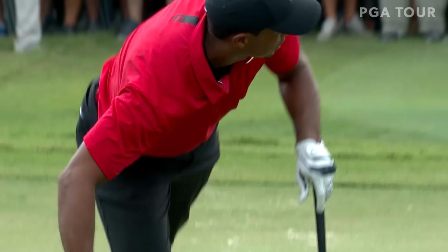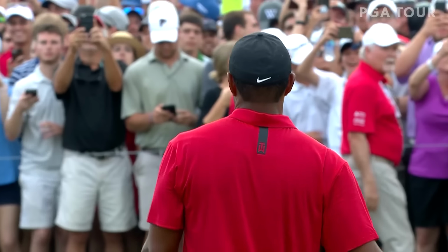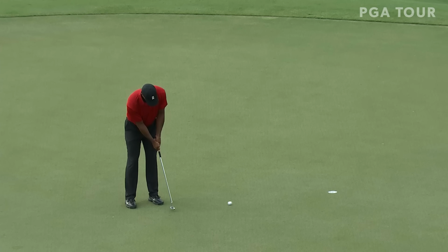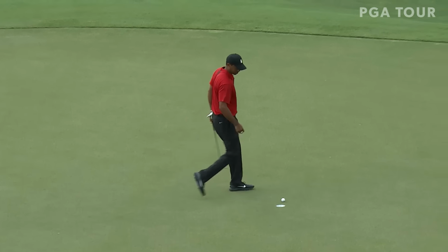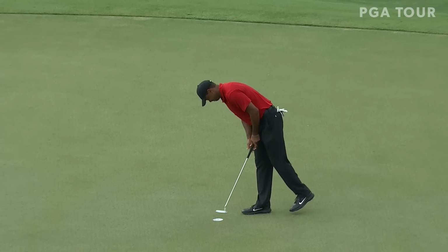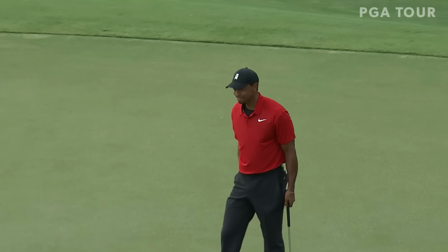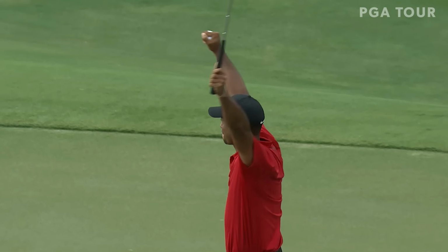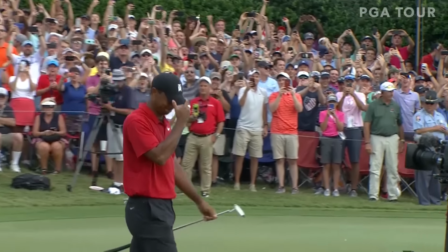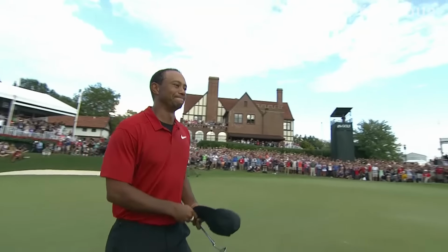1,876 days since that last PGA Tour win in August of 2013. This is something. You think the world of golf wasn't ready for Tiger's comeback? No matter, the tap in for Tiger. We thought we'd never see it, and I don't believe he thought either. Tour Championship winner. Tiger Woods, a winner again, number 80.